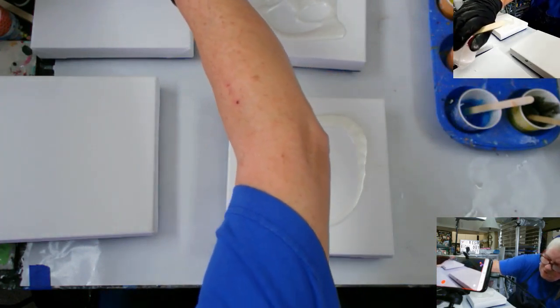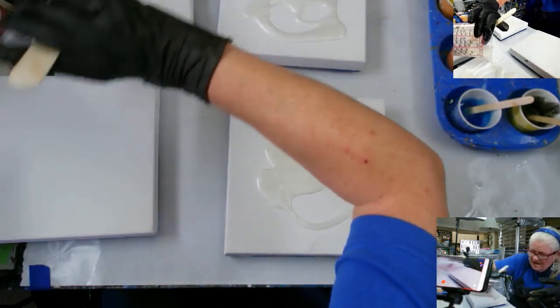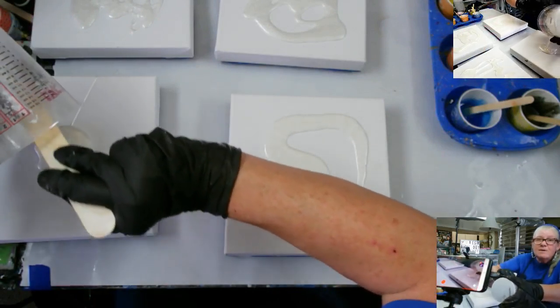And this is the pure white synthetic powder from Just Pigments, and it has the Behr untinted base in there, the same base they use.